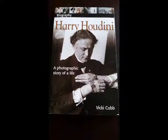So let's get started. On pages 18 and 19, you're going to learn about what entertainment was like in the 1890s. And one of those big things, the kind of entertainment, was called vaudeville. So pay special attention to what entertainment was like in the 1890s. Pause the recording now and read pages 18 and 19.